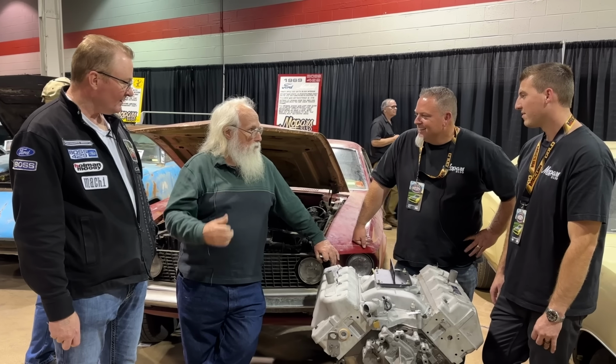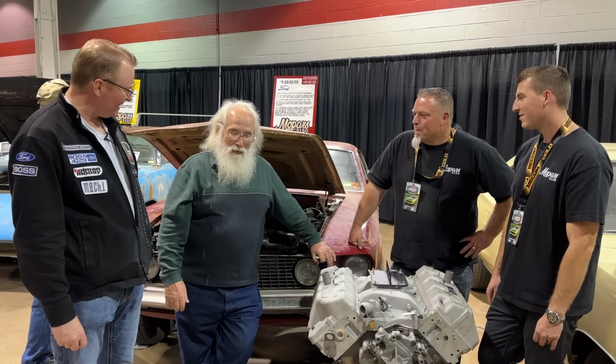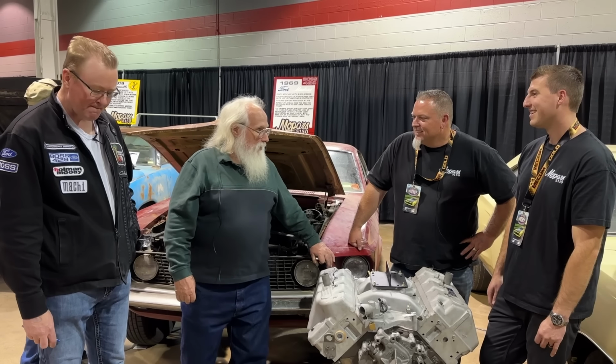NASCAR cars from 64 to 70. And he had the Pontiac NASCAR program.